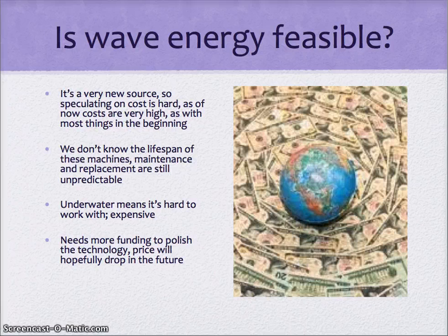Is wave energy feasible? It's a very new source, so speculating on cost is hard. As of now, costs are very high, as with most things in the beginning. We don't know the lifespan of these machines. Maintenance and replacement are still unpredictable. Underwater means it's hard to work with, and it's expensive.